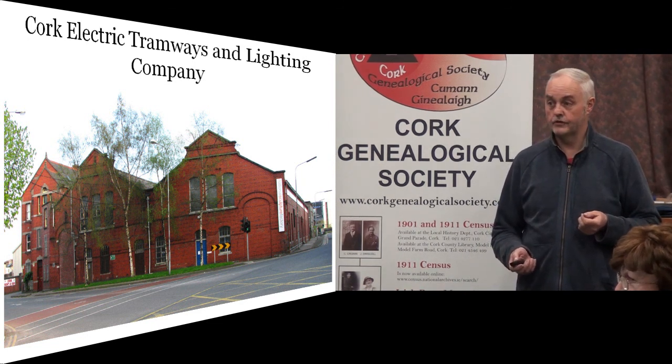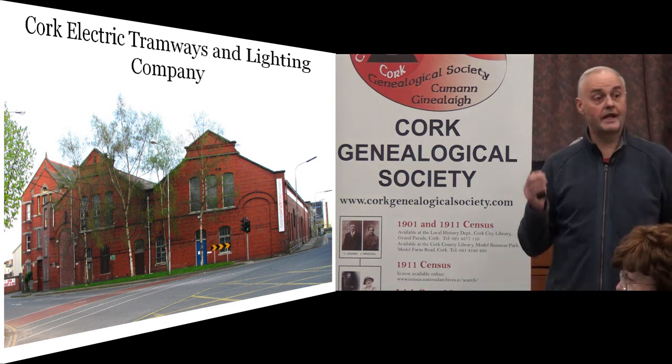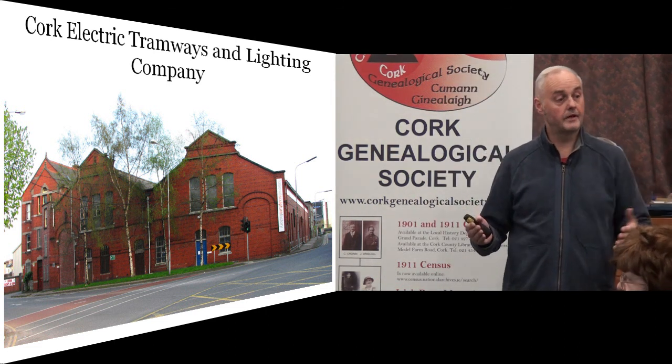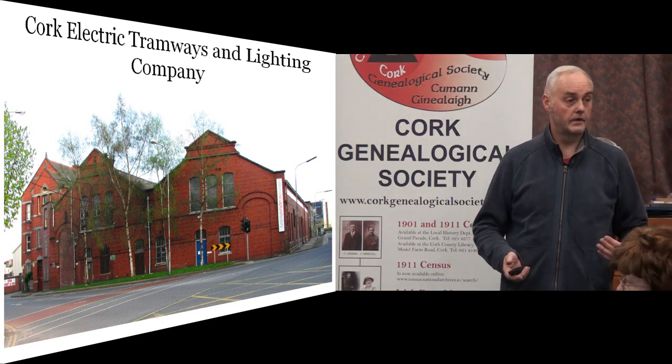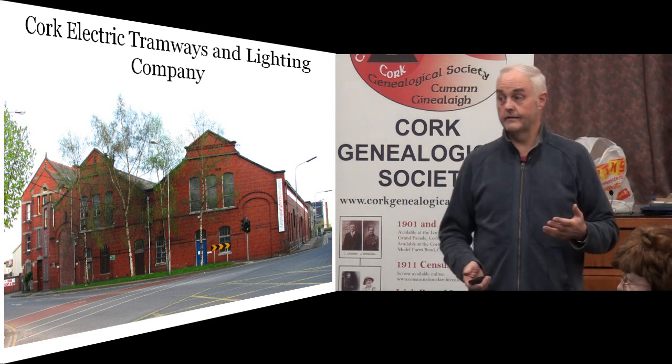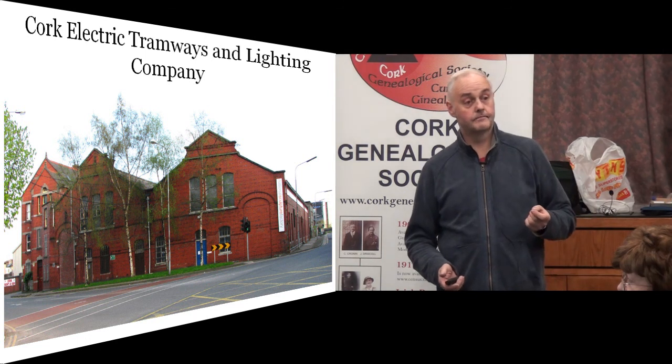And if you look at the two arches here, on the other side, now bricked up, they were the entry and exit points for the trams. They came into the depot at night and they left in the mornings to go out and do their runs. The trams first started running in December of 1898.